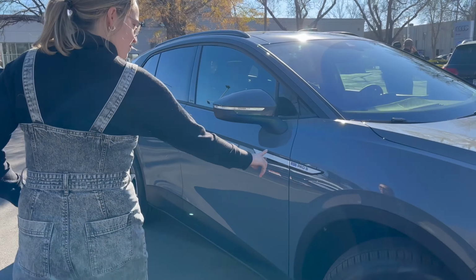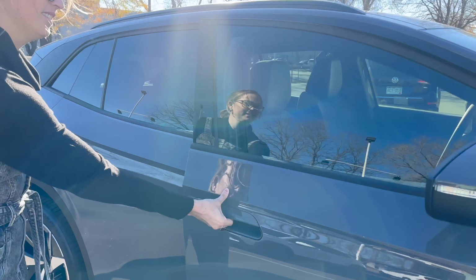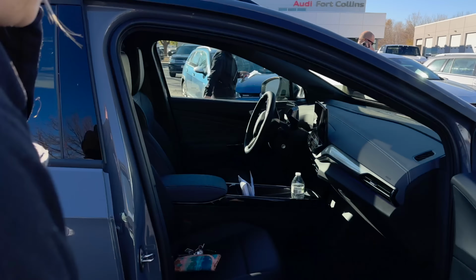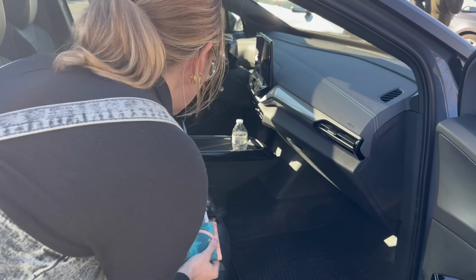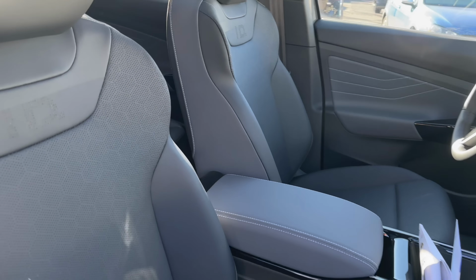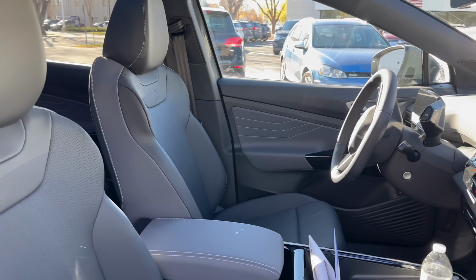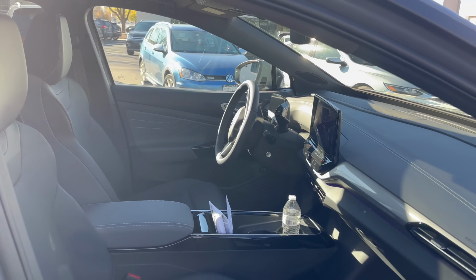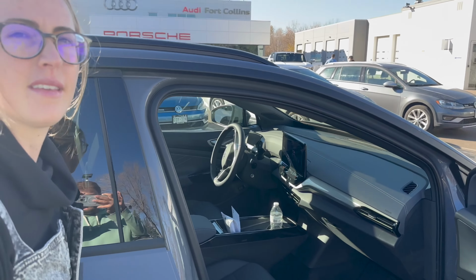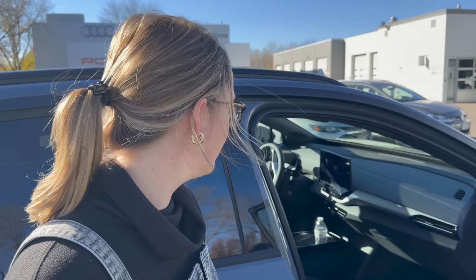Yeah, show us the inside. All-wheel drive Pro S. This is the inside here. Now there's two interior colors that you could have gone with. Yes. And this is the black and gray interior combination. Should be easy to hold up over time. They also have a white and blue or a cream and blue. And so what was the reason for not going with the cream and blue? Yeah, so I did like the lighter interior in the pictures, but I decided that it'd just be easier to upkeep.